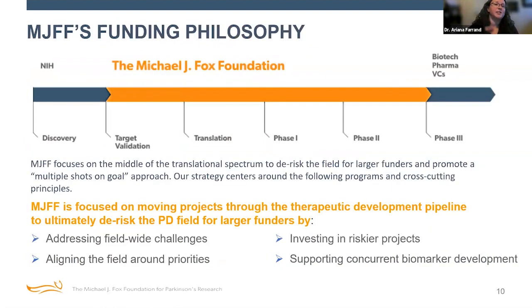In general, our funding philosophy kind of falls into this middle realm of research advancement. So very early stages of research, you may see as early discovery, where people are trying to identify new protein targets that may be relevant for patients with Parkinson's disease. And then once you identify that, yes, this is a relevant target for Parkinson's, then we move into really validating that target. And then once that target is validated, we think about how to target it therapeutically, how to translate it into something that would be relevant for patients. And then we move into clinical development, phase 1, 2, and 3.